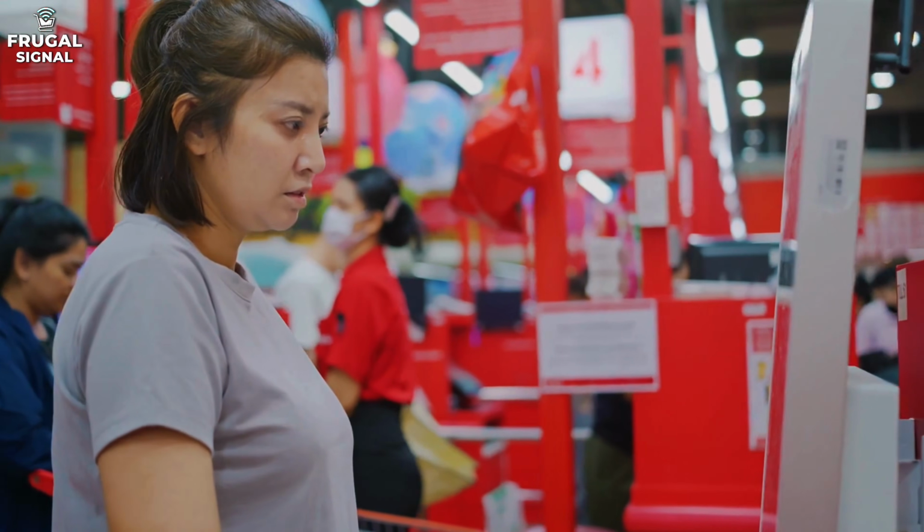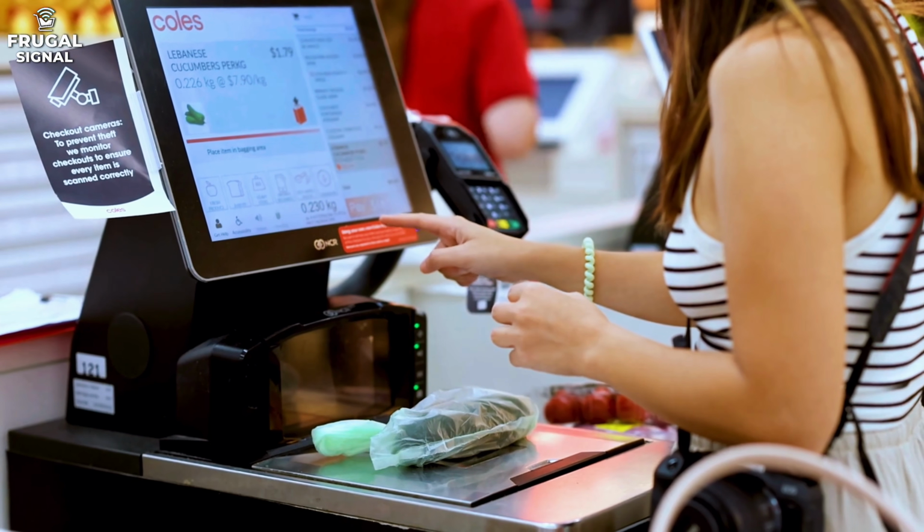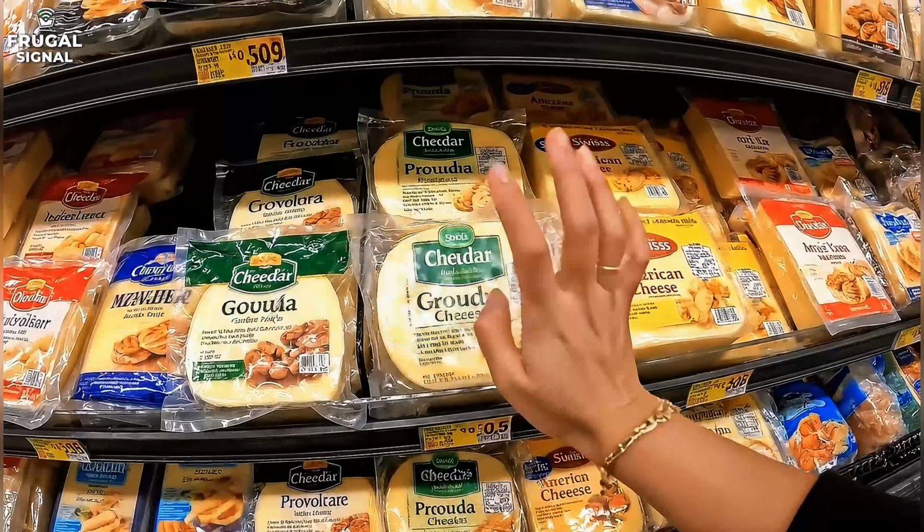And before stepping away from the register, take half a minute to cross-reference the product list printed on your paper receipt with the items actually sitting in your shopping cart.